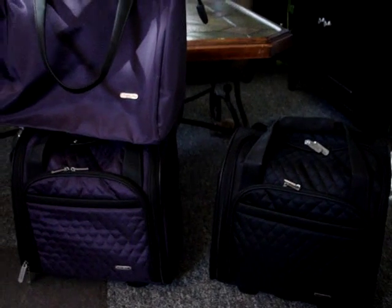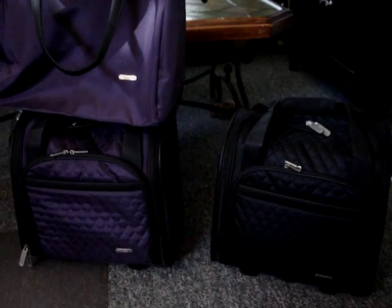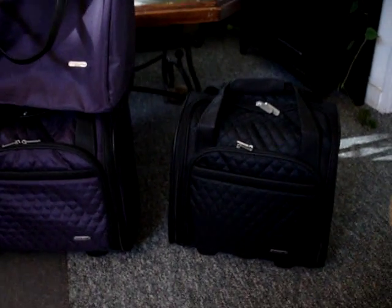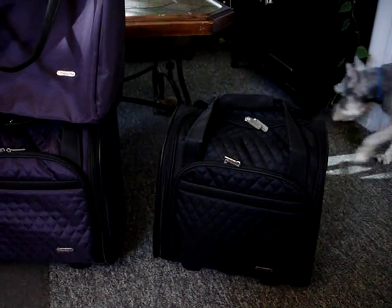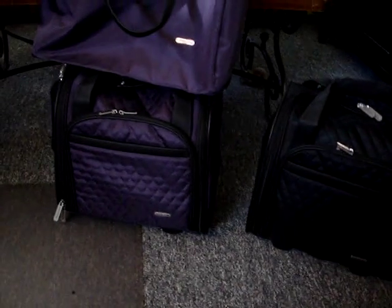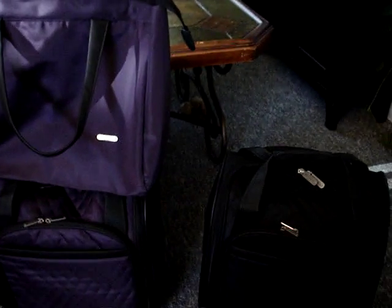So this is called the Travelon Wheeled Underseat Carry-On with the Backup Bag. I purchased them from ebags.com for $63.19 each. They are 14 inches wide by 12 inches tall by 8.5 inches deep. So they do fit the smallest carry-on dimensions, and that was one of the things that I was definitely looking for when purchasing these, is will they fit with the smallest dimensions possible, and these do.